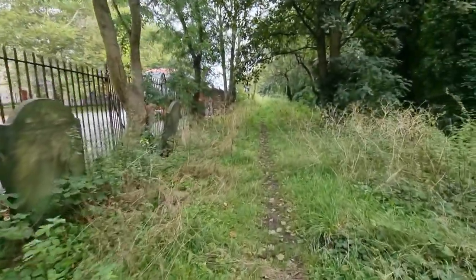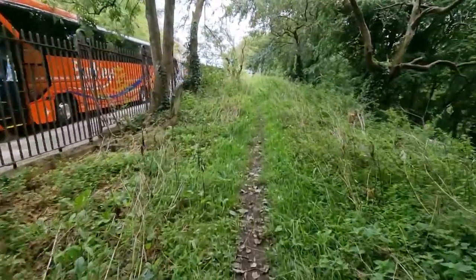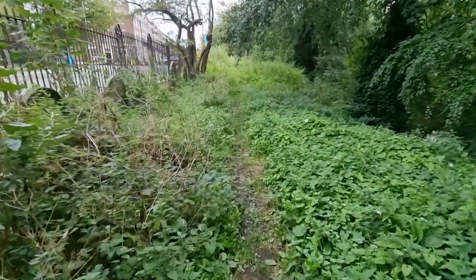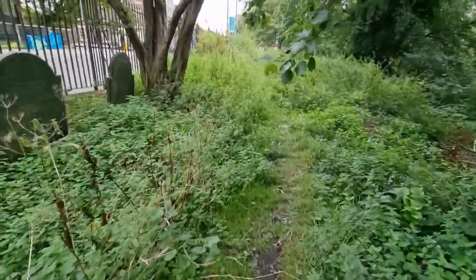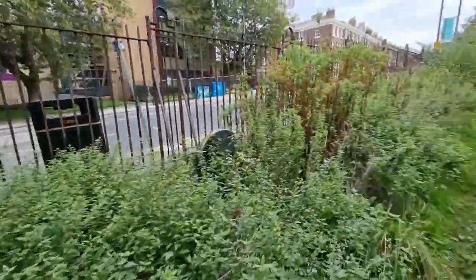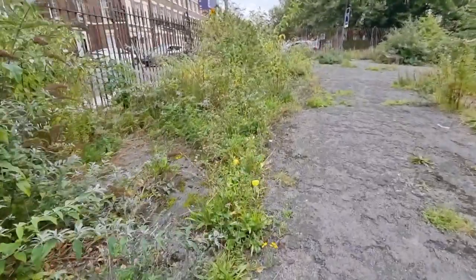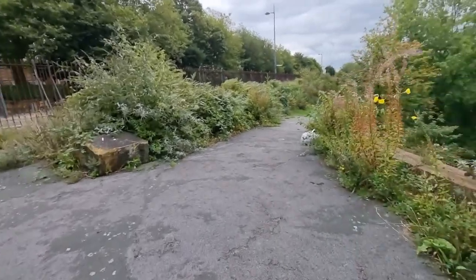Right, let's go back past this rat minefield. Tread carefully, I'm telling you. Hi, mate. Right, that's a dead end. Can't get out there. So, back down this slope.